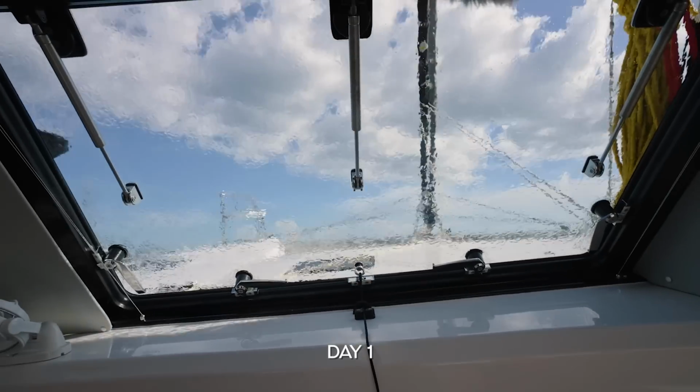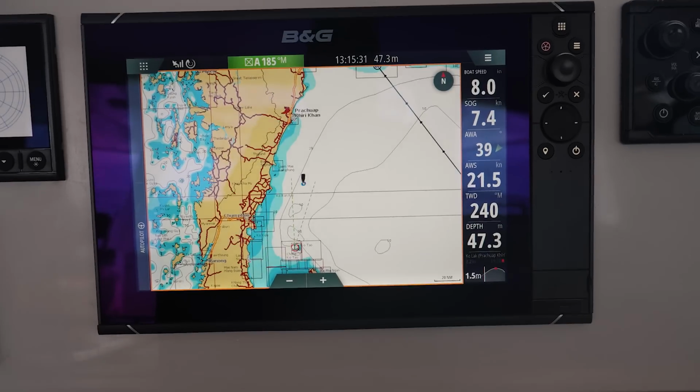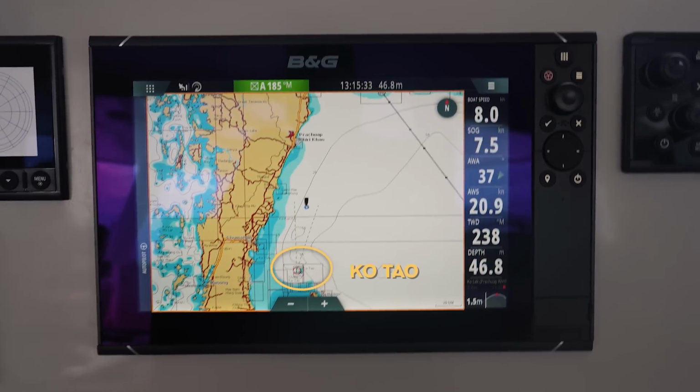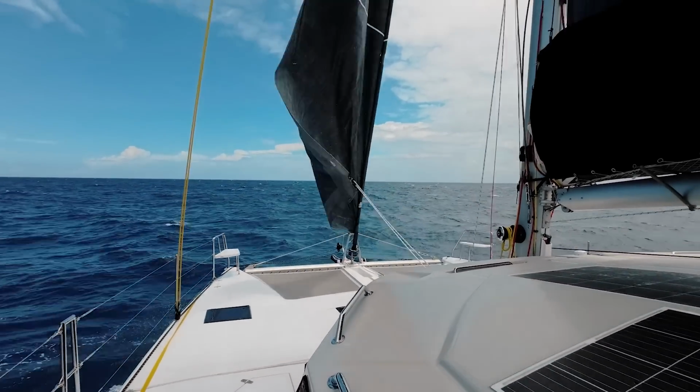And it was a beating upwind, super rough day. Today's a little bit more of the same, but not quite as bad. We're heading straight towards the island of Koh Tao. We are in Thailand, sailing straight south.